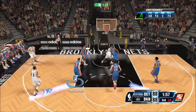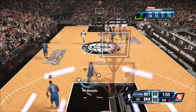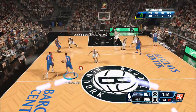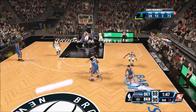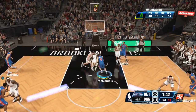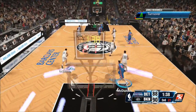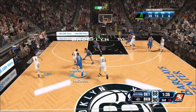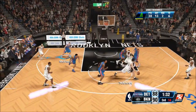Here's Evans. Gets to the rim for 2 with the D all over him. Evans has got his first points of the night. Boy, he made a nice little bounce pass there. We call that the pocket pass, and he did it well. Here's Money. Terry covering. Stolen by Terry. Anderson outside. He kicks it to Teletovic. Terry outside.